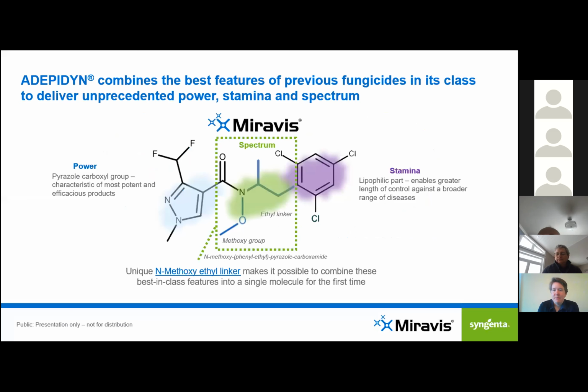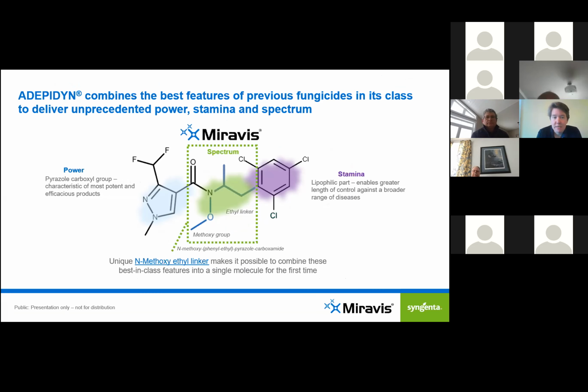So first up with adepidyn, it's a carboxamide or a group 7 or an SDHI. The reason why we're excited about it is it's really the next generation of this class of chemistry. On the screen we have the molecule, and that's what makes it different and special from the other carboxamides. It's actually been put into its own group by the resistance committee.